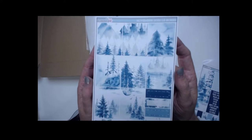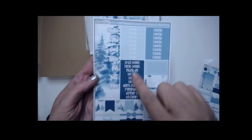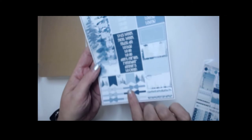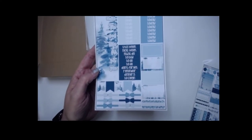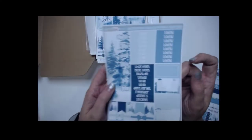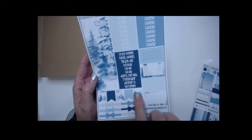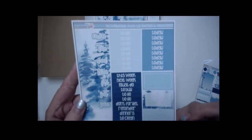It's so pretty and mystical. Then you've got your little to do today and all the little title headers. You've got your date, days. More bows and flags and boxes. Where'd you go? Hello. Where am I? There. Sorry, guys. I lost y'all for a second. Wow. So, yeah, we got flags and bows and boxes and a little box with glitter. So pretty.